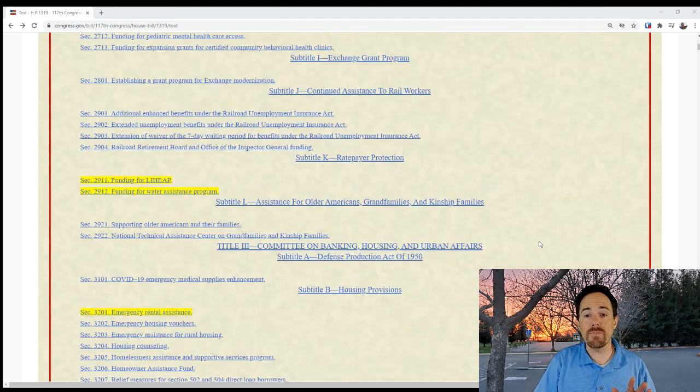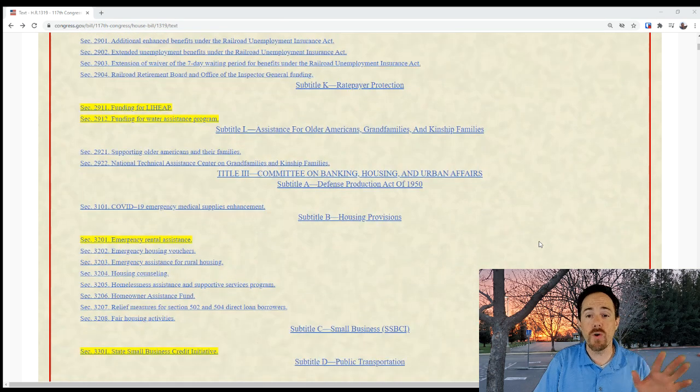There's so many other things crammed in here that I'm not really focusing on, but you can go look up House Bill 1319 and see the full text.